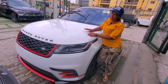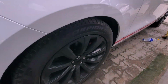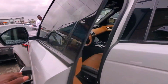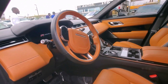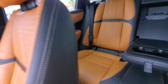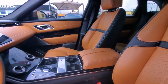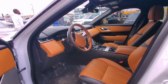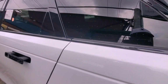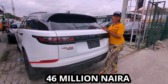This is 2019 Range Rover Velar. Come see the inside. Come to the back. 2019 Range Rover Velar. This goes for 46 million.